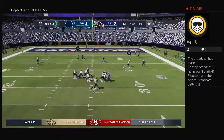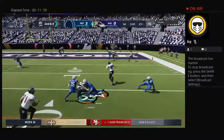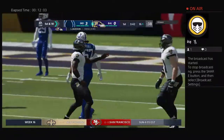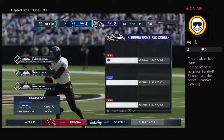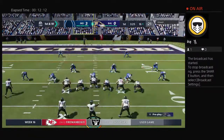They go play action with Jackson. Escaping the pressure right. He's going to take off with it. And he'll take it down here just shy of the 15 at the 16-yard line. Lamar Jackson, such a threat with those legs. Able to improvise and get the first. 1st and 10 at the 16-yard line.